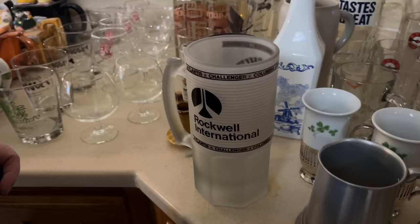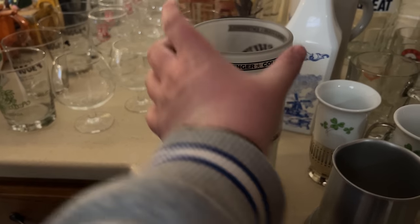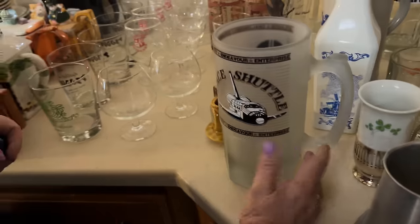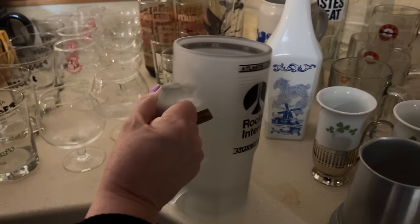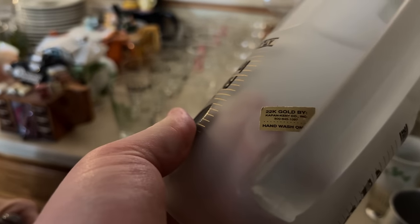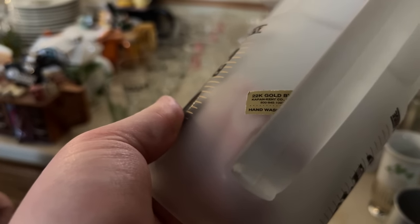Oh. So I saw Atlantis, Challenger, Columbia, oh, my goodness. Enterprise. Yeah. So flip it around. And it's from the space shuttle program. Oh, my goodness. It's really a fascinating piece. It is super heavy. Now, it's got a tag on the side there. What does that say? Says it is hand wash only, 22 karat gold by Cap and Kent Co.